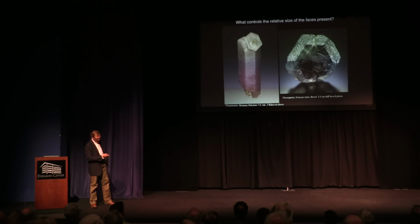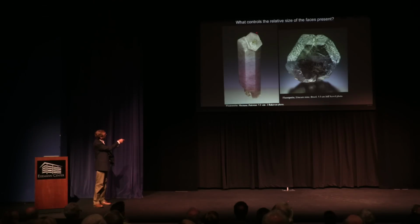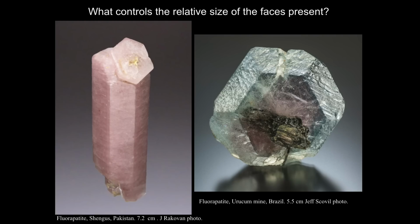And then finally, given a set of crystal faces, for example, these are two apatite crystals, this one bound by the prism and pinacoid, same with this with some pyramidal faces. Why does this one elongate and this one tabular? What controls the morphology of the crystal if we have a certain set of crystal faces? And so to try to address the question, how do beautiful crystals form? Let's look at these specific questions as we go through this.